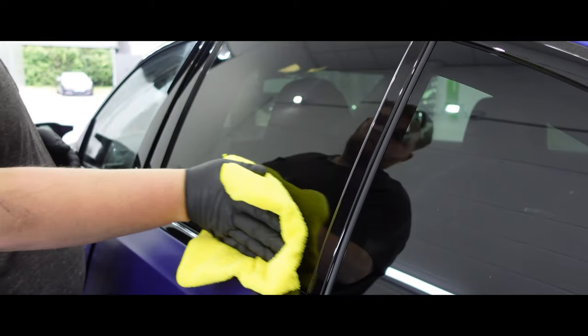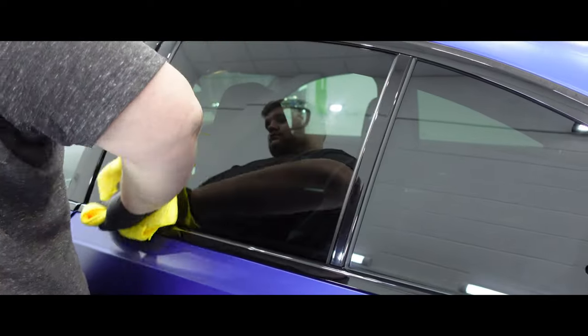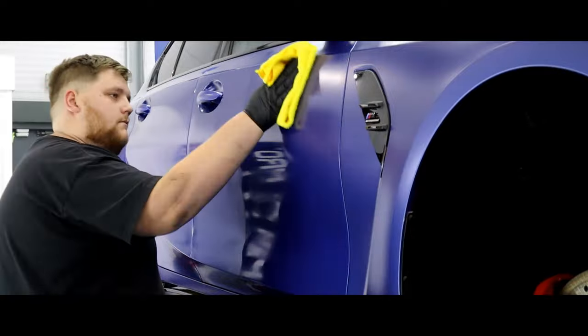With the glass now coated, the final step is to apply the Ceramic Pro top coat. Once that's been done, we need to apply our tyre dressing and it's ready for the customer to collect.